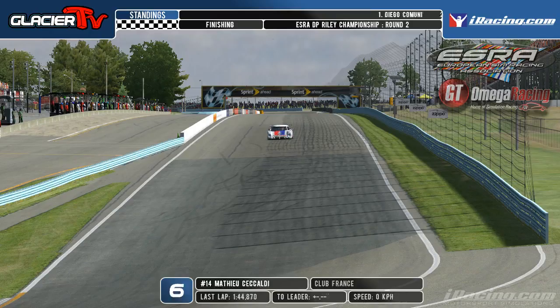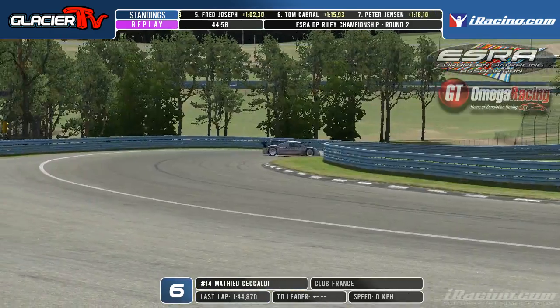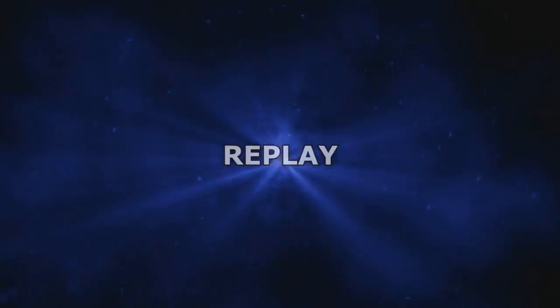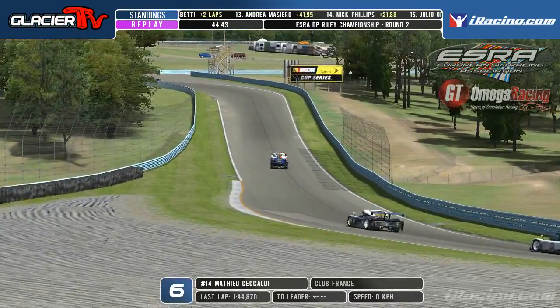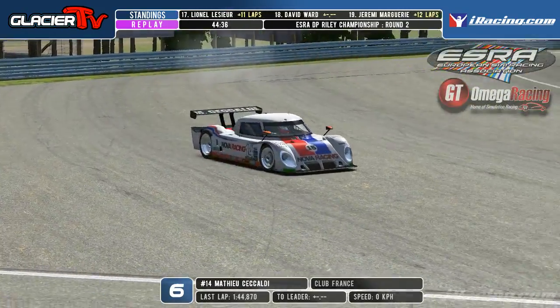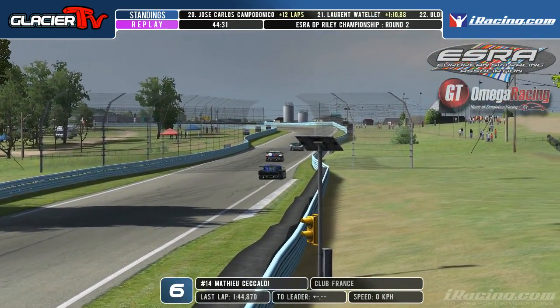Oh, he gets tagged from behind by Vivian Capulet coming up the hill, and Capulet spins his car as well. But it looks as though Soletti lost more positions. Capulet just turning around. Soletti, with 3 corners of the race left to go, allowed Peter Jensen and Tom Cable to go past. That was not a good moment there for Matti Soletti, who was running in about the 6th position on the racetrack, David. Falls down to 8 at the end of the race. And in fact, it does look as though we have lost David for the time being. Oh, no, he's back. Sorry.